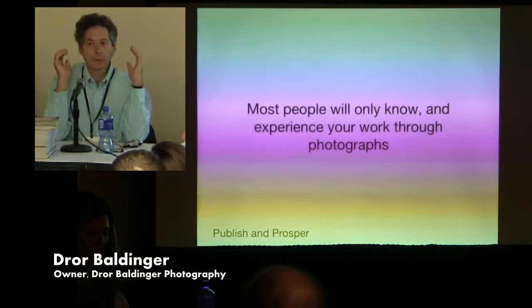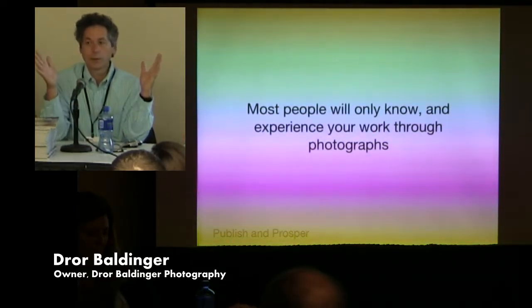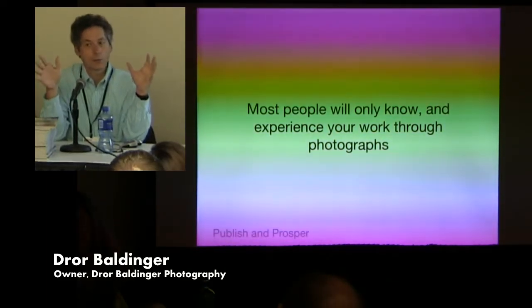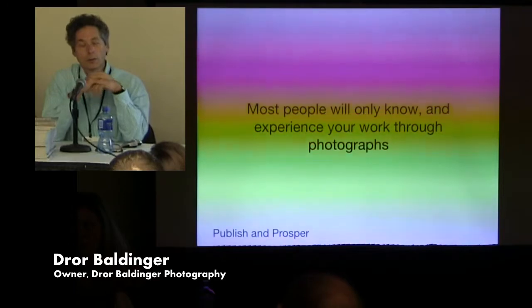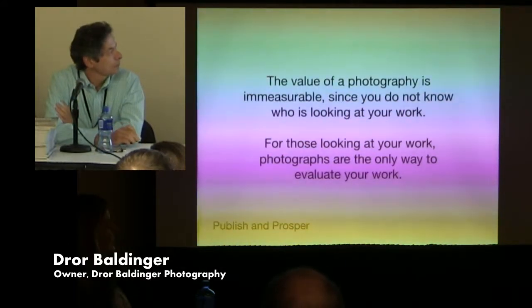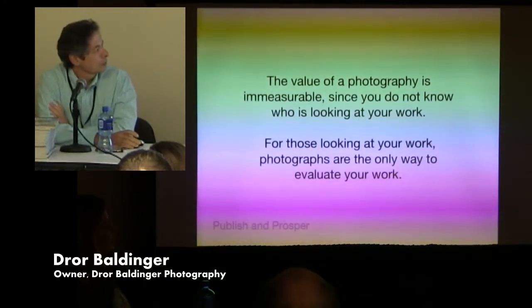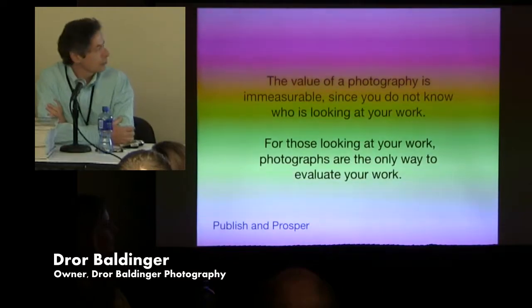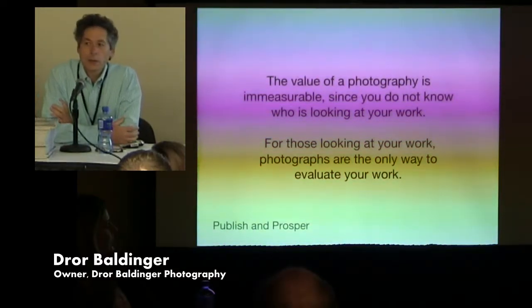When you have an image of the Seagram building, you have an image that comes to your mind. It's not that you necessarily have been there or walked through the building. And also, in today's world, the value of photography is immeasurable because you don't know who's looking at your work.